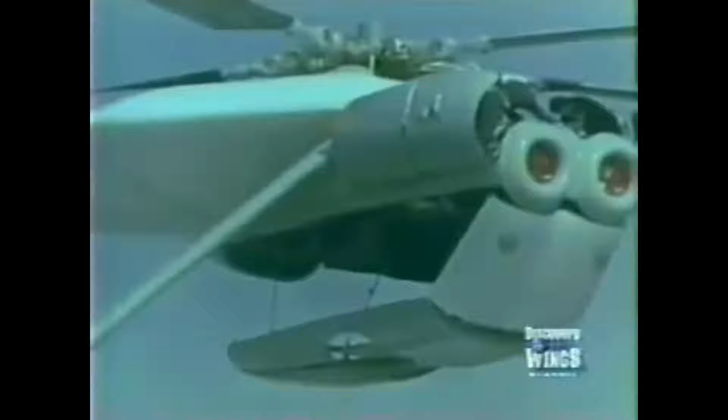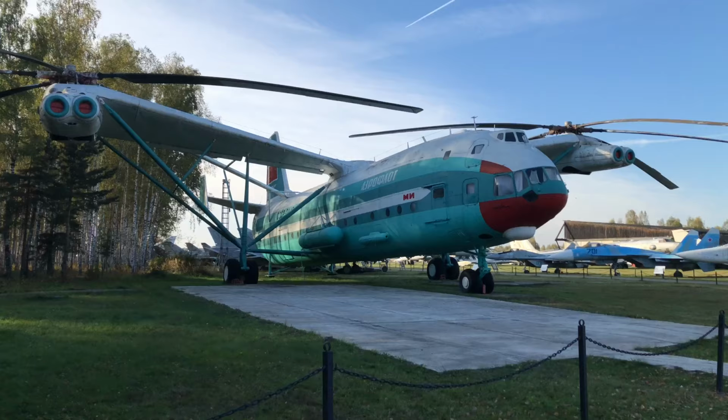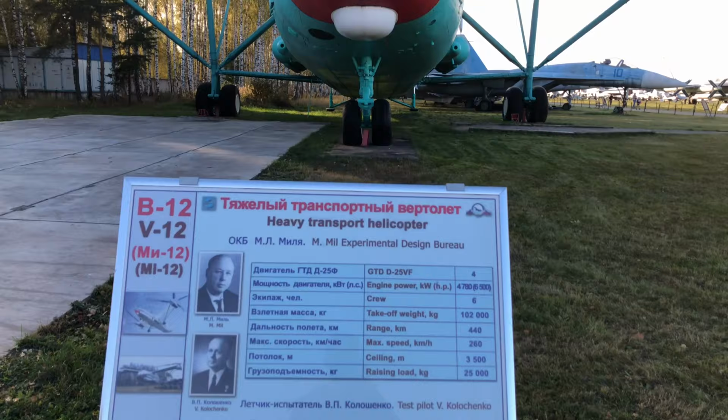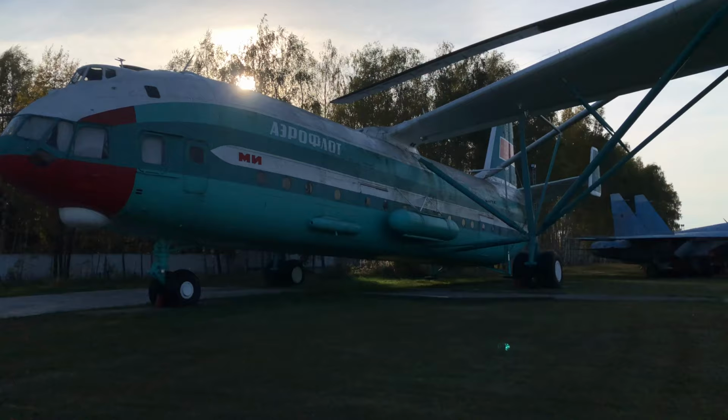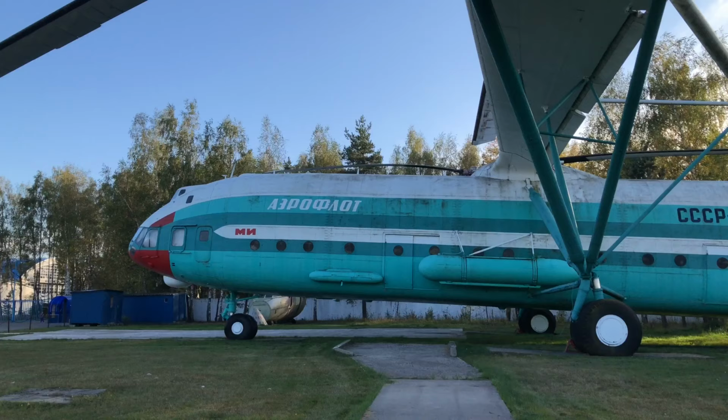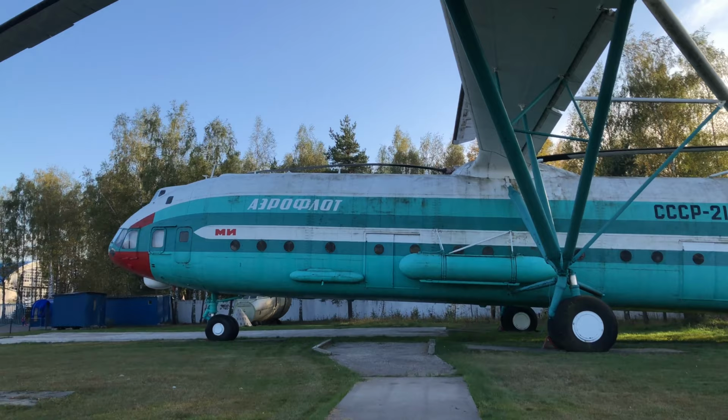Moving to the outside part of the exhibition, visitors learn immediately the history of the largest helicopter ever built, the Mil V-12. Only two prototypes were built in the 60s, and their mission was the rapid deployment of heavy strategic missiles. They have, however, been mostly grounded since then. Oh my god, what even is this? Just look at this absolute unit of a helicopter!